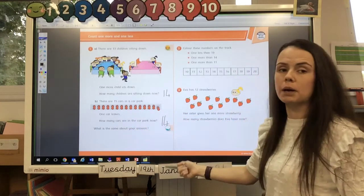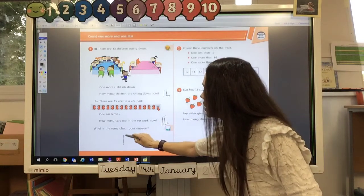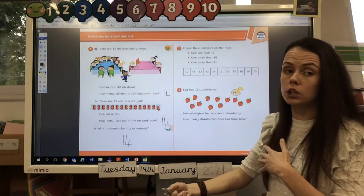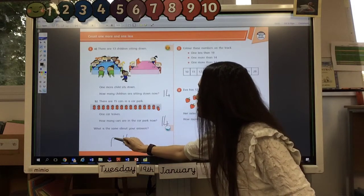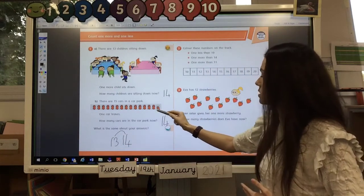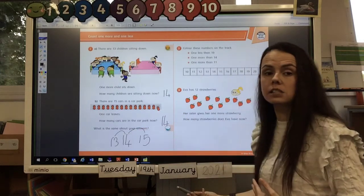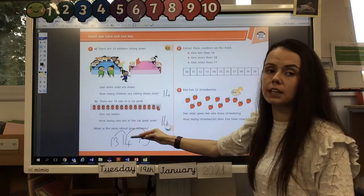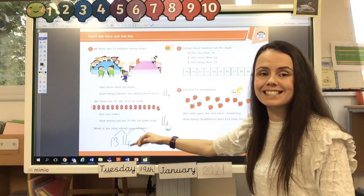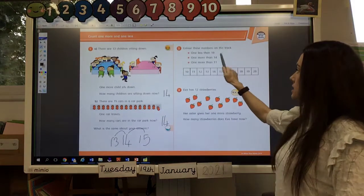What is the same about our answer? So both of these answers were 14. But up here, we had 1 more. So we had 13, and then we went on 1 more. Whereas this one was 15, and we counted back 1 less. So 14 is 1 more than 13, but it's also 1 less than 15. That's very clever, 14.